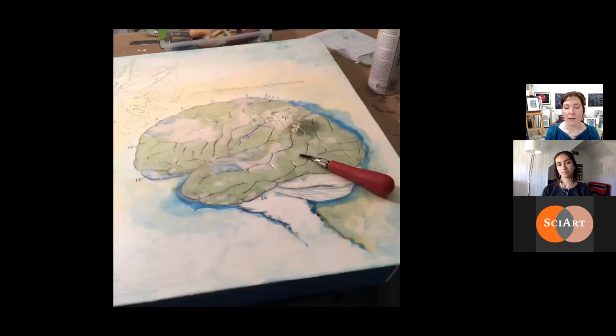And you'll notice that a lot of my material is a bit of the message. So in this case, I use encaustic, which you have to heat up to almost 200 degrees to make molten. Wow. And you lay it over the surface and then it solidifies and then you can carve into it. So further creating this topology over this image of the cerebral cortex that I've now manipulated.